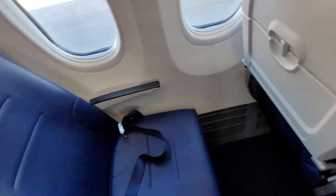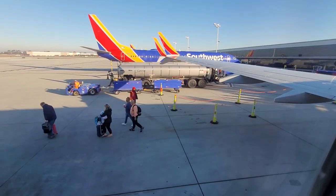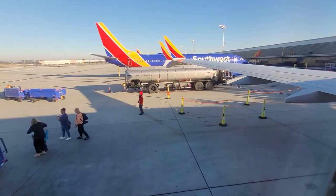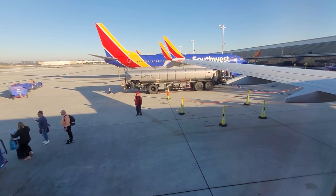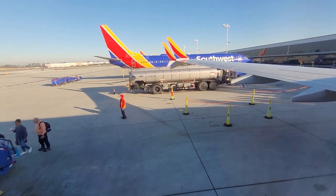Today, however, I'll be seated in 26A toward the back, a window seat. So as you can see, I'm already settled in, and other passengers are also starting to take advantage of boarding at the back of the plane. That's my tip of the day.